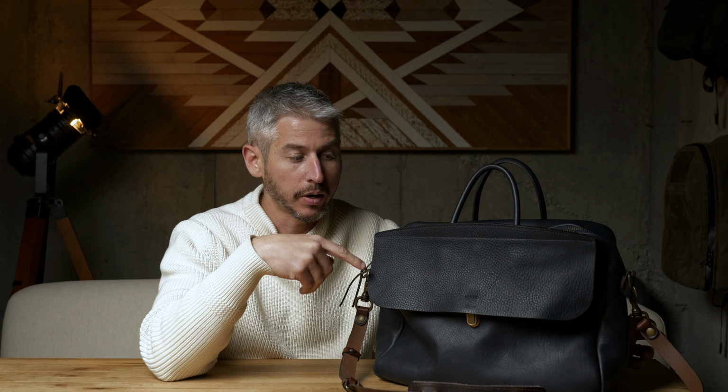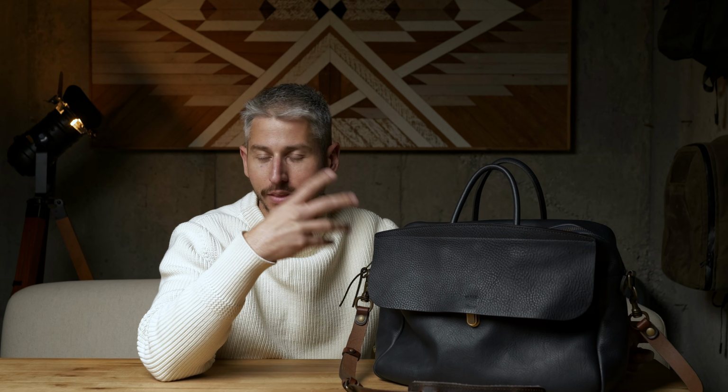Like, tasteful bag. I mean, literally the first time I took this bag out, I talked about this in a spring travel essentials video where I feature this, I went to grab beers with some friends and the guy waiting to order a beer next to me immediately commented on the bag. And then shortly after I had someone else also complimenting it.